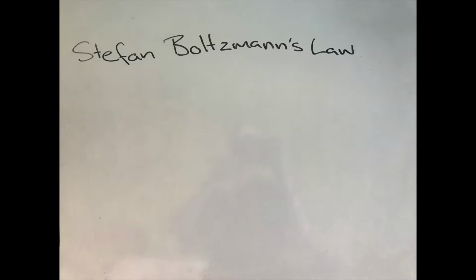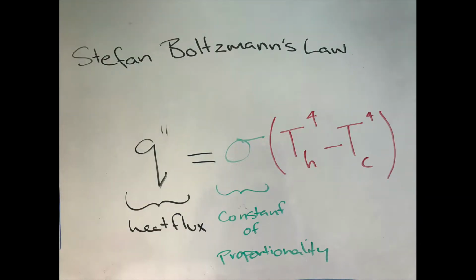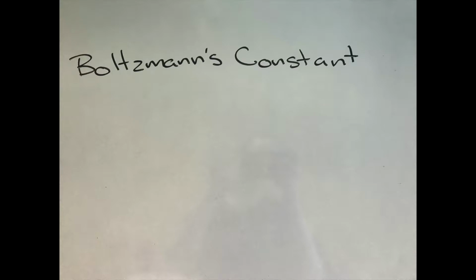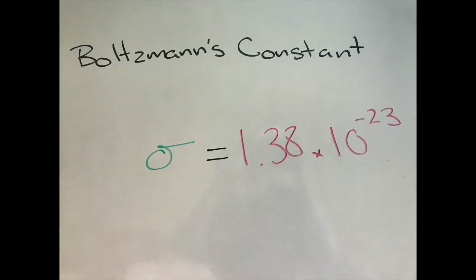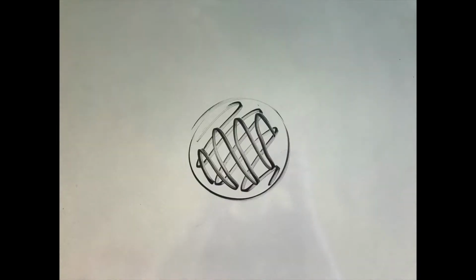We quantify this through Stefan-Boltzmann's law. It explains that the heat flux radiated from a body is equal to the constant of proportionality, or the Stefan-Boltzmann constant, times the temperature of the emitting body to the fourth power minus the temperature of the cold surrounds, also to the power of 4, making our temperature gradient. Our Boltzmann's constant, which is our constant of proportionality, is always constant no matter what the system is, and it's equal to 1.38 times 10 to the negative 23, with the units of meters squared, kilograms per second squared per Kelvin.